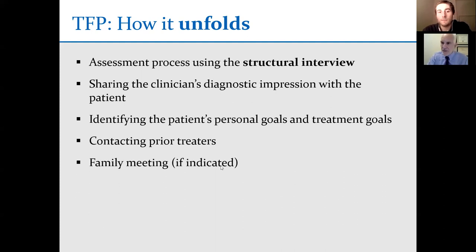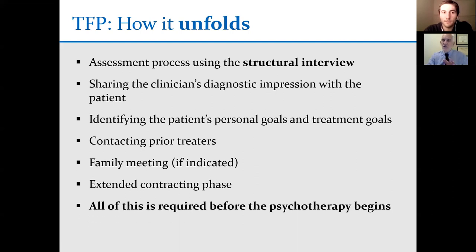We have a family meeting, if the patient is in any way dependent on a family member. This is also something that's unusual in psychodynamic psychotherapy, but we involve the family in a whole bunch of different ways, for different reasons. And then we have what's called a contracting phase, which is essentially developing a treatment agreement that's quite detailed from the start, before the psychotherapy even starts. All of this is required before the psychotherapy begins.